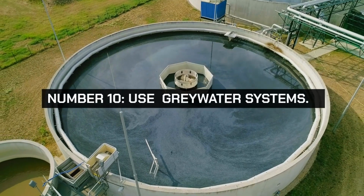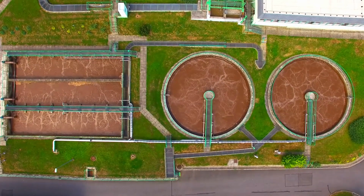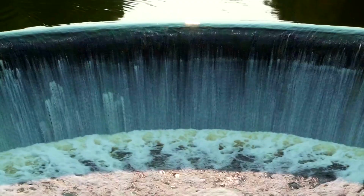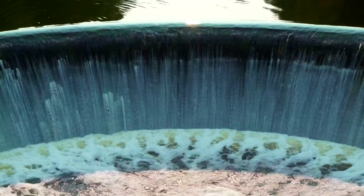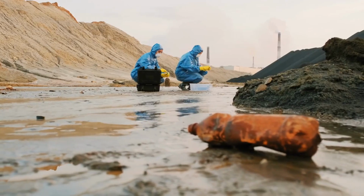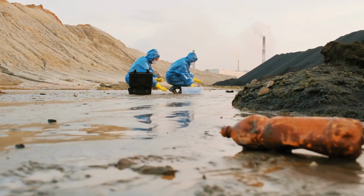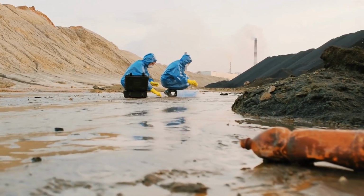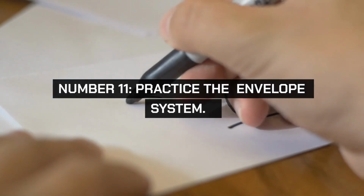Number 10. Use gray water systems. Install a gray water system to recycle water from sinks, showers, and laundry for irrigation. This eco-friendly habit can significantly reduce your water bills and is a sustainable way to conserve water. Research local regulations and best practices for installing and maintaining a gray water system in your area to ensure safety and efficiency. Number 11. Practice the envelope system.